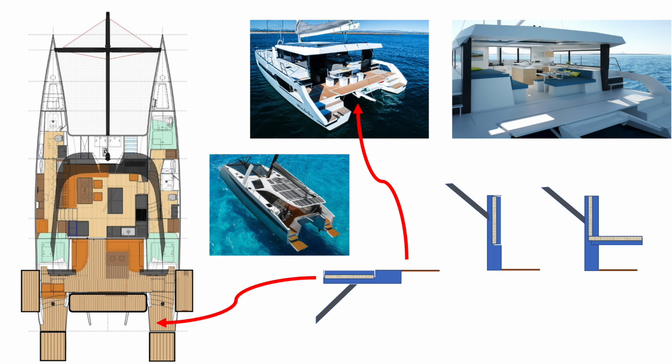And you do the same thing with your helm seats if you wanted to. So I think they really should look at doing something like this. It would be really off the geek charts and really add some extraordinary value.